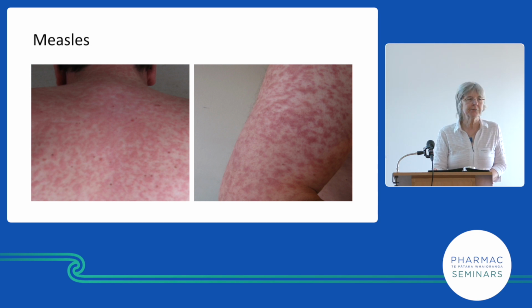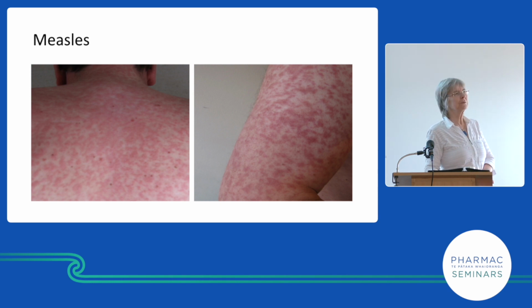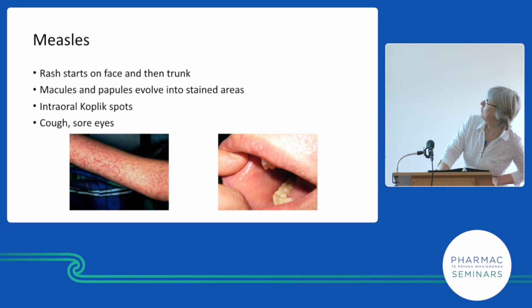And of course, 3,000 people died this year from measles, I think, something like that. Not here. We had any deaths from measles this year? I know we've had some very serious complications, but I'm not sure if there's been any deaths yet. There will be. Don't go to South Auckland. So it starts in the face and then moves to the trunk.